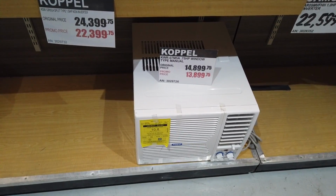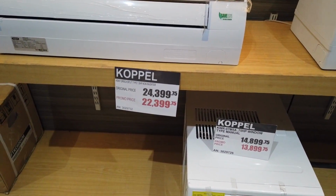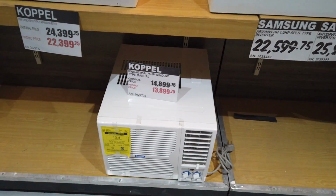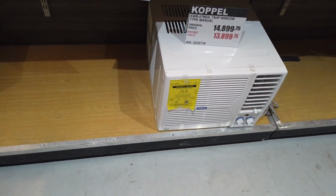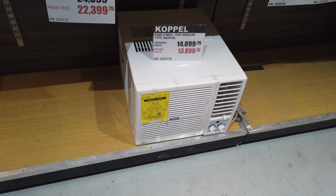And the cheapest I've seen is here in Home Builders because like you can see, it's still on promo price. So we'll have it all taken off to be tested.